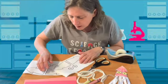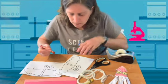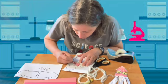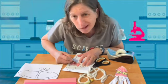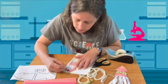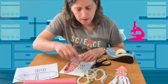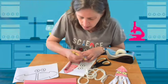I'm going to start off by coloring my squid. Now, I'm going to make it red, just like the squid in the movie, and it doesn't matter if I color in these lines, because I'm going to cut it out. Next, I'm going to color the eyes, and I'm going to make mine yellow. I'm actually just going to make one that looks just like that.